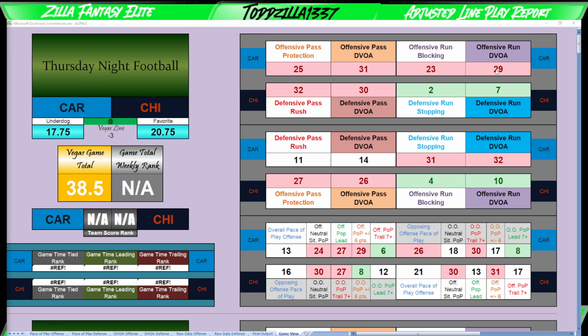And then the DVOA. This is similar to the past DVOA where in this particular game scenario, when you're up 10 points, you're on the opponent's 32-yard line. It's the third quarter, 4 minutes left. This is the average run play in this particular situation. Were you better than that? Were you worse than that? That's what this is talking about.